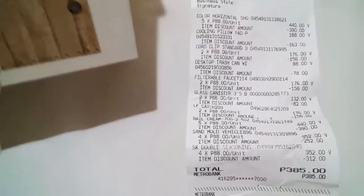What? Okay, ang original price ani niya here. Ang original price ani niya kay tag 88. So mostly sa Daiso, ang ilahang baligya is tag 88 pesos. Pero ginsale man siya, so nakuha na lang nato siya og 10 pesos.